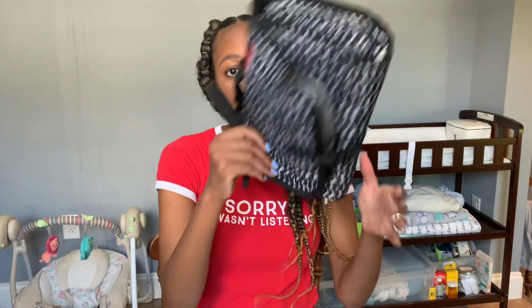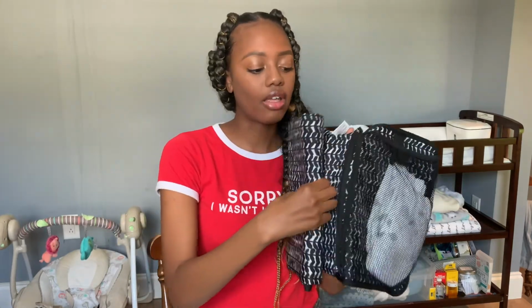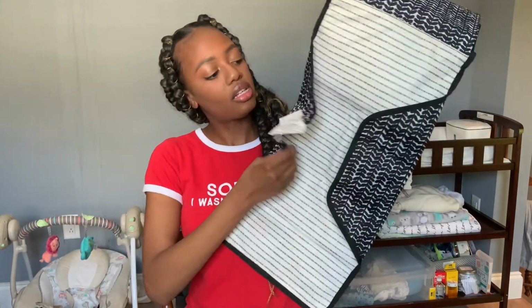So another item that I found very, very helpful, you guys, is this portable changing pad. I love this thing. This was on my registry, and I'm so glad that someone bought it for me. So let me show you guys. I believe this is from Walmart. So as soon as you open it up, there you go. You have this little area where you can put some diapers, and then it has Velcro right here, and you unfold the whole thing, and it is a changing pad, you guys.